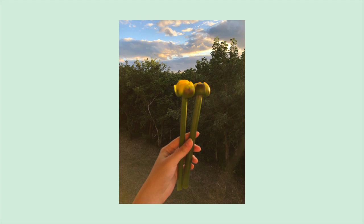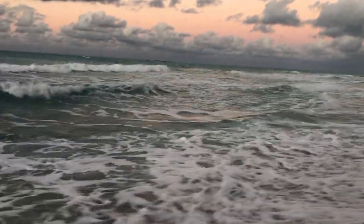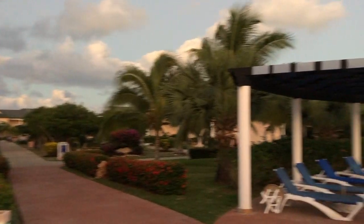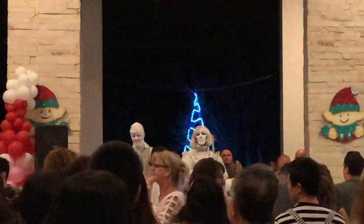When we went back to our hotel room, we saw this on our bed. Since we arrived back at the hotel before sunset, we decided to go to the beach to watch the sunset. The hotel/resort we were staying at looked super pretty in the sunset as well, and since it was Christmas, there was a lot of festivities going on. And that was it for day 4.